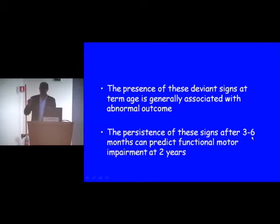So do remember when you perform an examination, I know that many of you, if you're here, you have excellent MRIs and you will probably get this information, but your clinical examination can give you an extra indication on the prognosis if you see these abnormal signs. So be very careful to these signs.